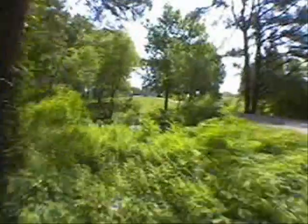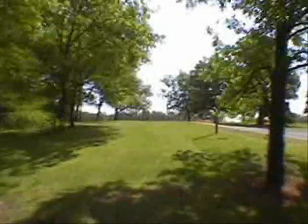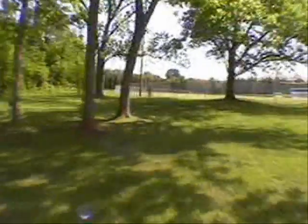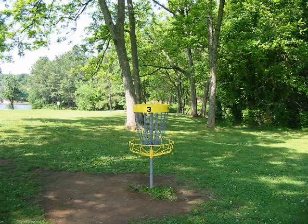Hole 3 is a relatively easy 324-foot hyzer shot. It plays maybe 360 feet, since it is uphill. All water on this hole is OB, as is the ball field. On or over the road on the right is not OB.